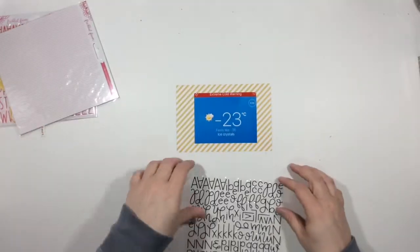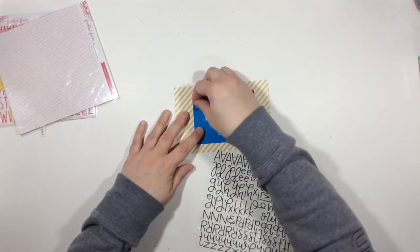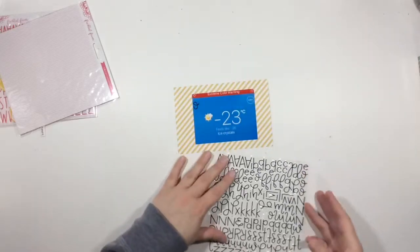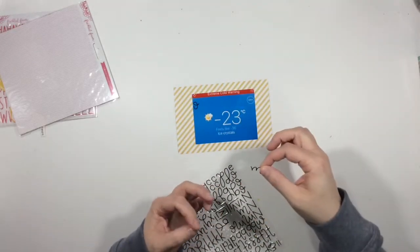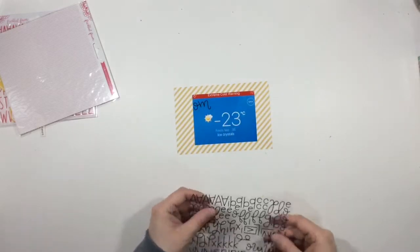But anyways, I'm using these black alpha stickers from Freckled Fawn. I love them. So I'm just going to write out OMG just at the top there.